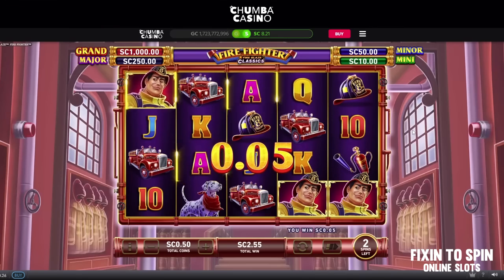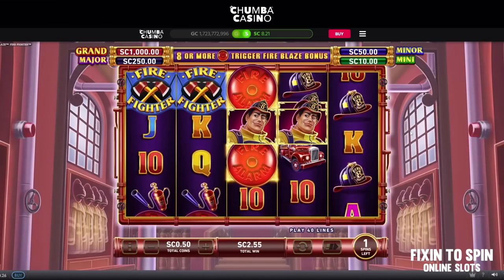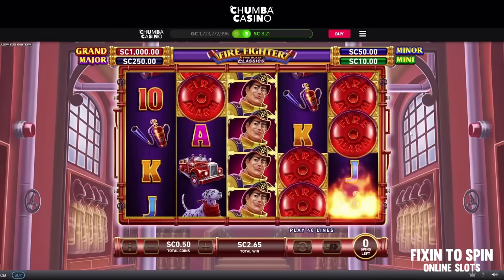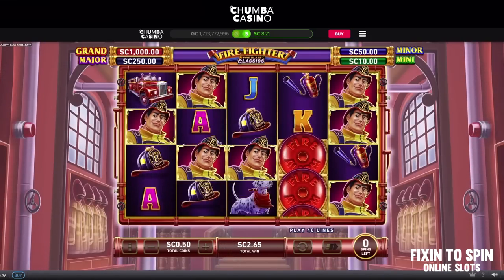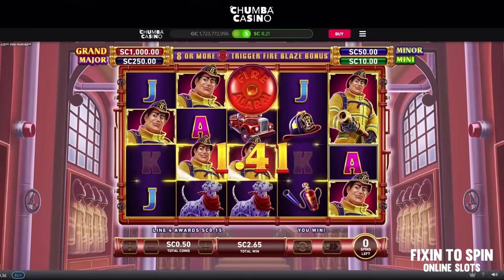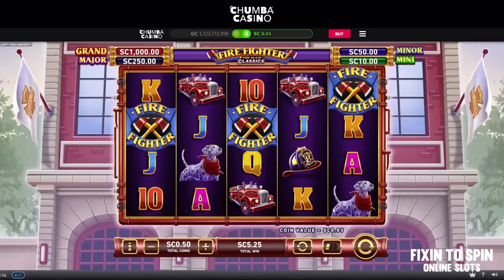Ah, two spins left. We need a big finish. Come on. Or a re-trigger. Oh! Almost got a re-trigger last spin. Come on, big finish. Oh, that's pretty good. Oh, that could be pretty good. Come on, right, that fourth reel. Wow. Well, that was not that great. We got the bonus. All right, that gets us to 1296.